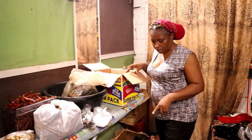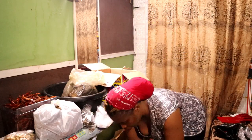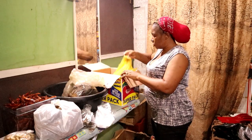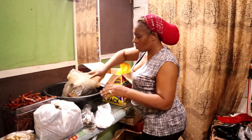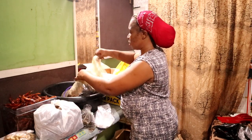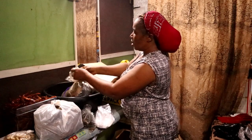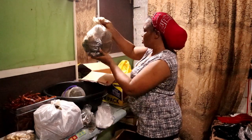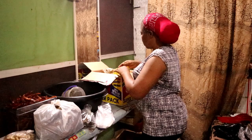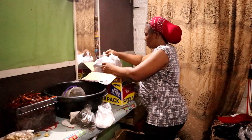Yeah, so guys, I want to package them in this carton so that the fish will not get broken before it gets to its destination. So I've packed the crayfish here. The catfish, I divided it into two. I want to put it that way so that I am sure of what is going.